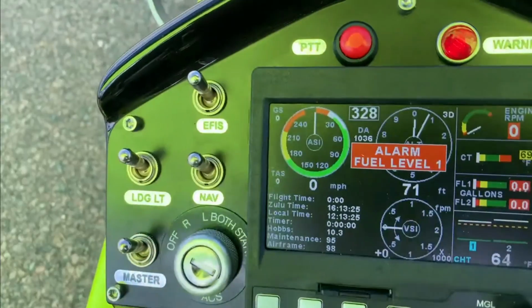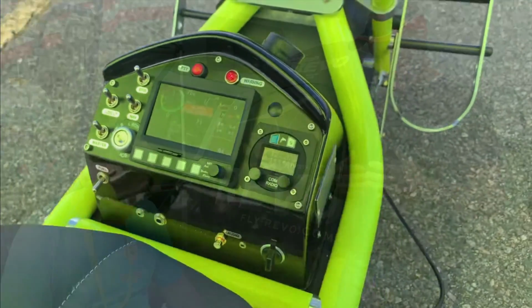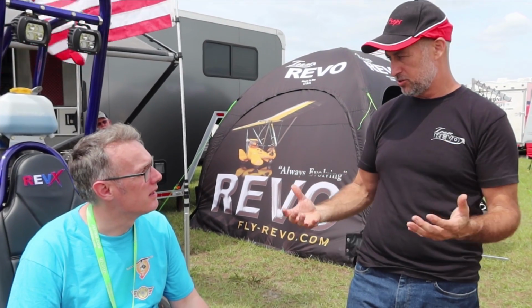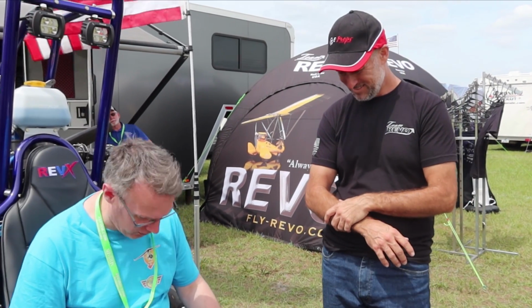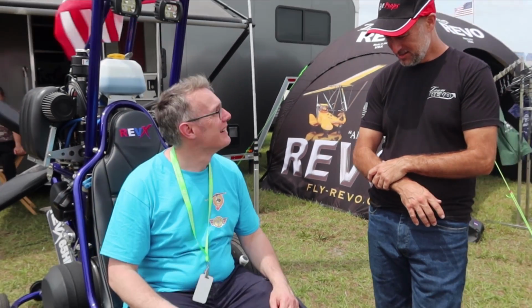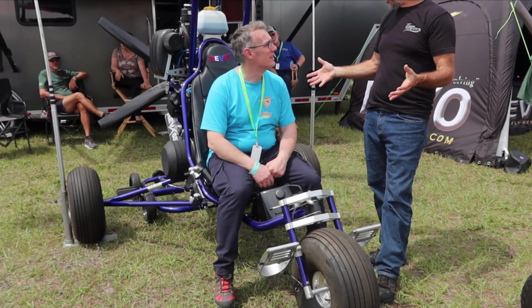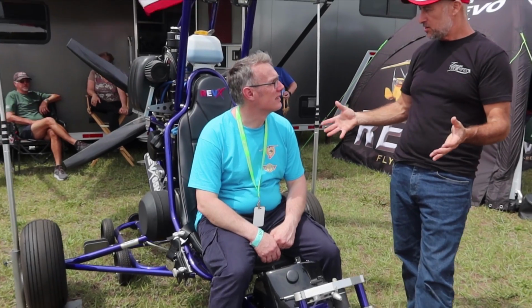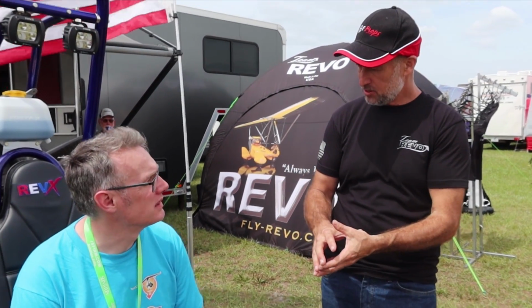Do you use MGL for most of your instrumentation? All of it. Absolutely love it. The screens are so bright. They're so easy to use, especially the Extreme. What makes me laugh is my feet don't actually touch the floor. Yeah. This is a full-size single-seat trike. I don't know that anybody else has ever made a full-size single-seat trike. They're usually much smaller.